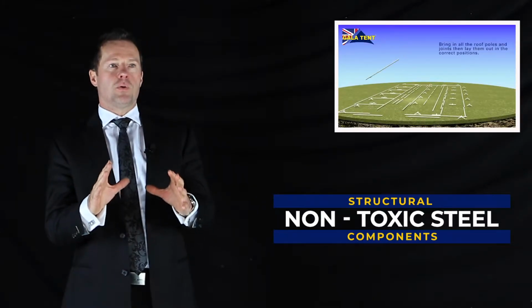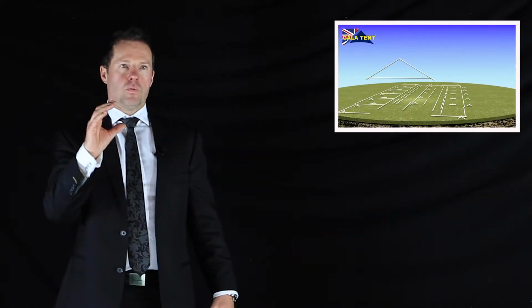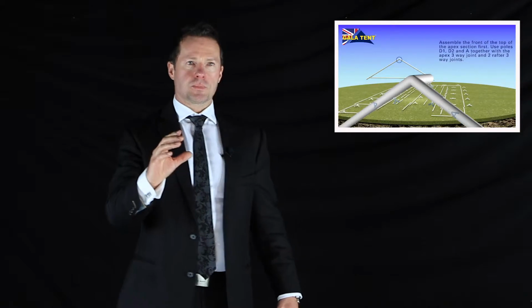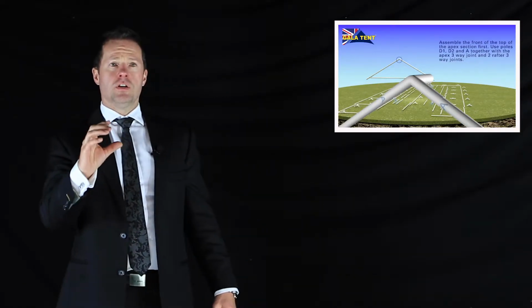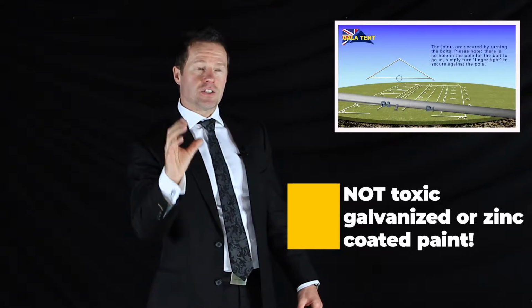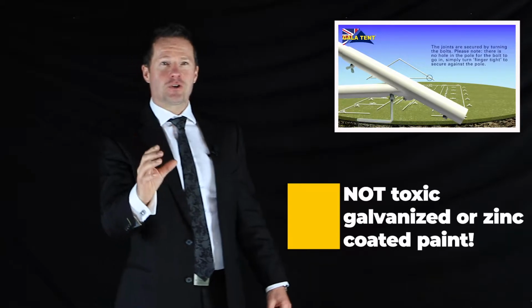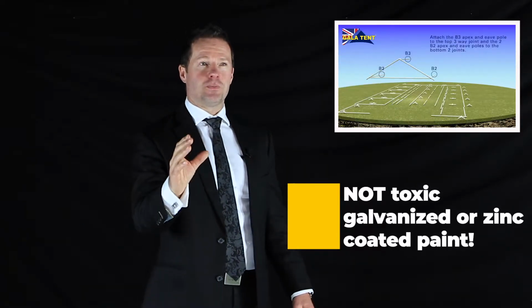Non-toxic steel structural components. Now, Gala Tent is made from steel tubular pole framework. It's carefully treated with white powder coating. This is not toxic galvanized zinc-coated paint. I will say that again. This is not toxic galvanized zinc-coated paint.